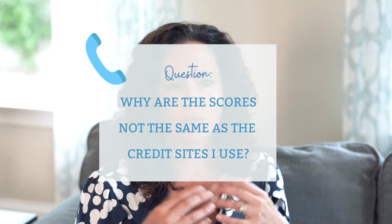Usually, if you've had a pretty vanilla credit history, nothing has ever happened, you've had it for a while, you pay your bills on time, your credit card balances are low, the scores are going to be pretty typical. But if you have older derogatory credit, meaning missed payments or even something like a medical bill, those do factor in differently for the FICO 2, 4, and 5 that lenders use versus the Vantage Score and FICO 8.